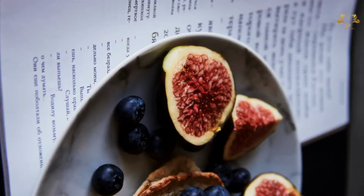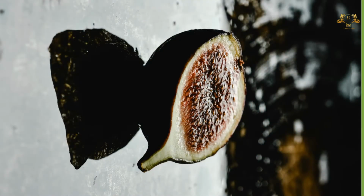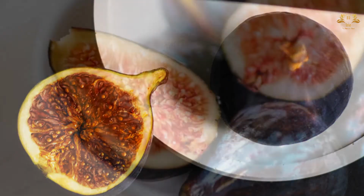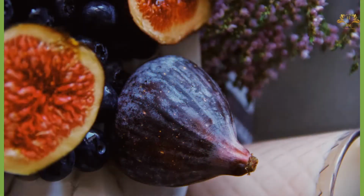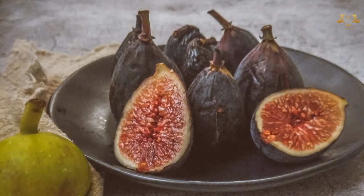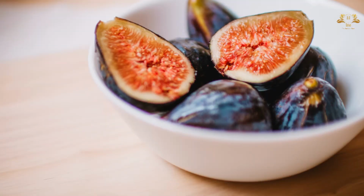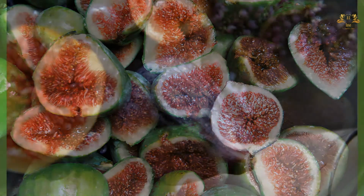It is a small tree, 1 to 12 meters in height, with broad, rough, deciduous leaves that are deeply lobed or sometimes nearly entire. The fruit is called a syconium. In the syconium, the flowers, both male and female, are enclosed within the inflorescent structures. An inflorescence is the arrangement of flowers on their stalk.